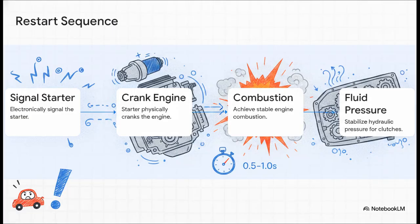Okay, so mechanically, the car is pulling off this highly sophisticated dance to protect itself. But what about the human element here? What about that terrifying anxiety you feel at a dangerous intersection when you just need to accelerate quickly? Well, that hesitation isn't just in your head. It is a measurable physical reality.